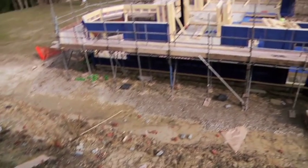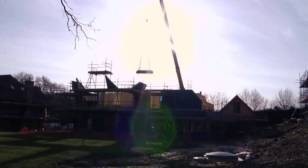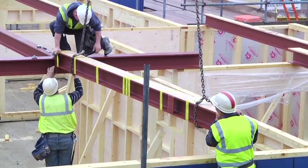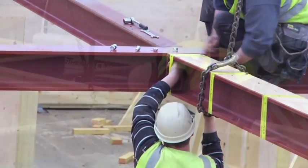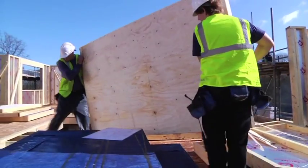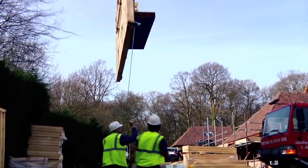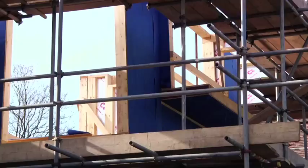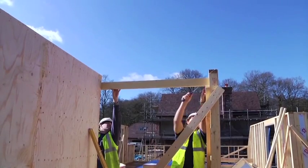When the ground floor panels and load-bearing walls have been erected, work can start on the first floor. To achieve the desired open-plan ground floor layout of this particular home, a number of steel beams are required. These are lifted and positioned with the aid of a crane. Once the beams are in position, a temporary safety deck is laid to provide a safe working platform for the erection team. The first floor wall panels are then carefully craned into position and securely fixed. Likewise, the internal load-bearing walls.